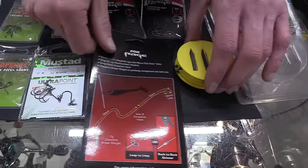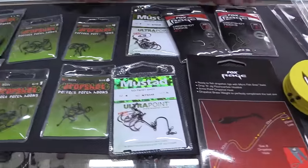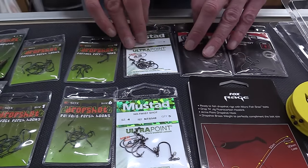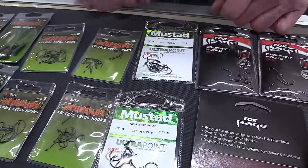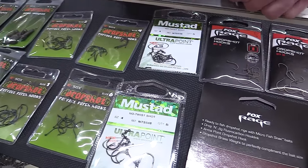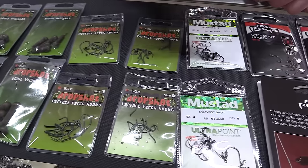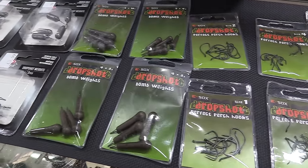Got it. But yeah, drop shotting, cheap, basic, easy way to go lure fishing. You can have a small rod in your bag, literally a bit of braid on it, a spool of line and a handful of jigs and you can go fishing. You know, another thing not to mistake, which you might have done yourself, Graeme, is doing the drop shotting but using a real worm rather than an artificial worm.